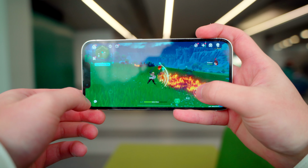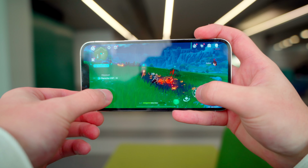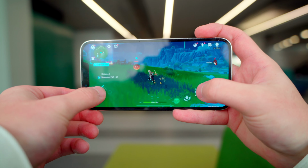Though the phone did get a bit warm, so I wouldn't really advise playing at 120 FPS, but it can do it. S49 was also the same story, playing at 60 FPS, it also ran really smoothly. So from the performance view, there's nothing that I can complain about with the iPhone 13 Pro, which is why it deserves an A grade in 2024.